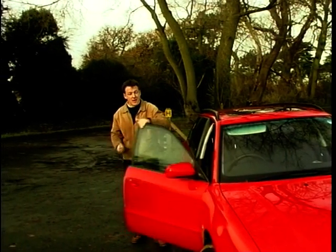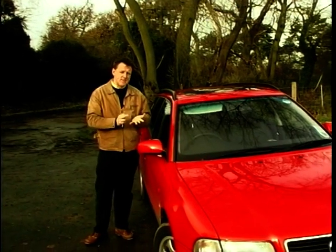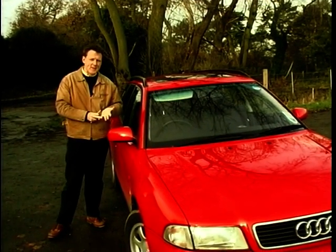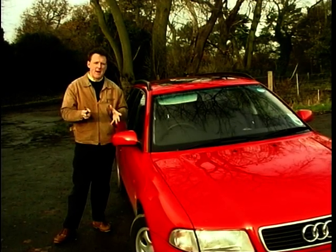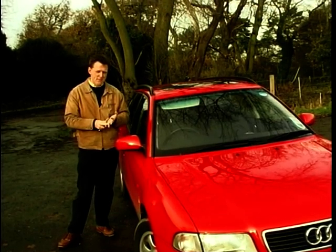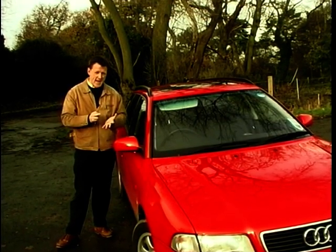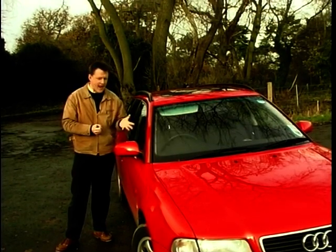Now, the key to buying a quality car like this is condition, service history and specification. And if all those things fit into place, then there's very little else to go wrong. Do bear in mind, if you are looking for a used A4, that there's a new A4 due out in March 2001, and that's going to have an effect on the value of these cars. So this week's used car tip is the Audi A4.